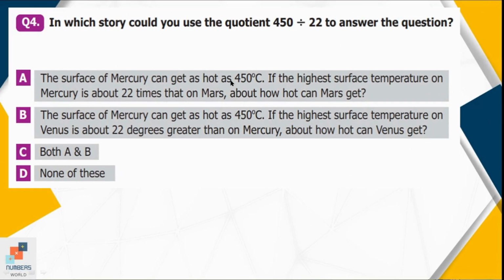Question number 4. In which story could you use the quotient 450 divided by 22 to answer the question? Option A is the surface of Mercury can get as hot as 450 degrees Celsius if the highest surface temperature on Mercury is about 22 times that on Mars. About how hot can Mars get?